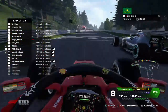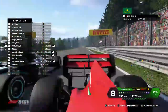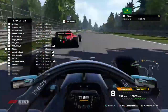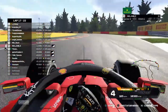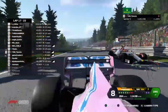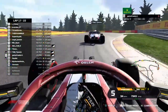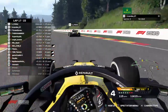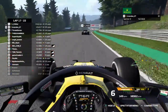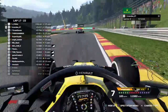Now Cam, he's going for the move. Super Guy NL is going for the move on Ugi Azim, but Cam's going for the move on TV Sen. He's got no ERS, and TV Sen's not even using his ERS. But Cam's got the move done as he goes up into P8 with that penalty. This Chonis has got the move done on Game Freaker as well. This has suddenly become a bit of a lonely race for some people, but not for everyone, because Brandon's still got his teammate to jostle with. We've still got 5 laps left to go, and they seem to be enjoying themselves out there.